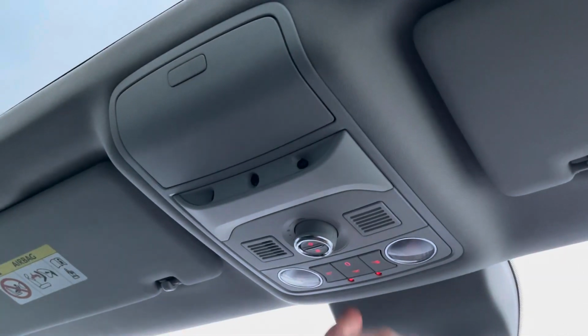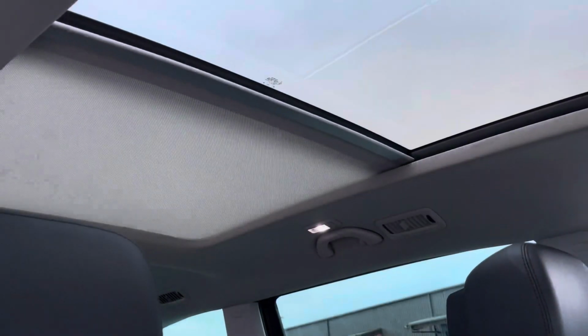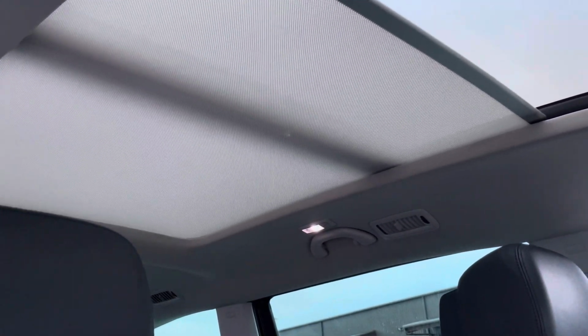Just above head you'll find a whole host of great features such as reading lights, along with the controls for the fantastic panoramic sunroof. This vehicle comes with a minimum of 2 years manufacturer's warranty, along with 2 years roadside assistance and much more.